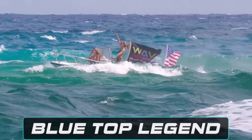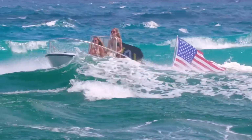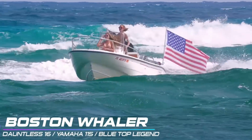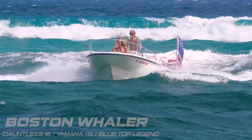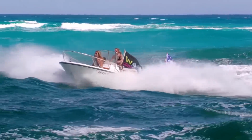And in the first round, we're going to feature none other than the Blue Top Legend themselves. Here they are making their way into Boca, having a good time as we've become accustomed to seeing. These ladies got this boat up on plane, kind of just doing the work, letting things happen as they go, and they've got the right speed and pace on this one, and they should have no issues getting their little whaler into Boca Inlet. And of course, the Queens of Boca will take a win for the boats here in the first round.